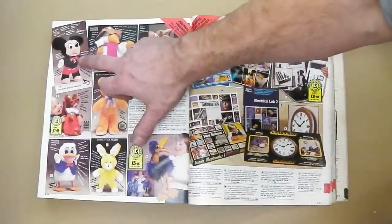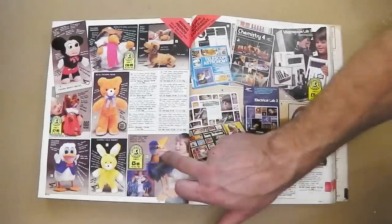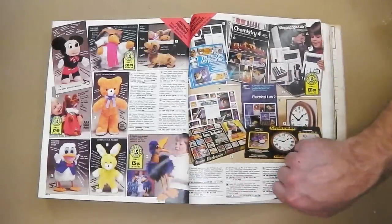A talking toy, Mickey Mouse, it's actually a licensed product, as is the Donald Duck. Rod Hull and Emu, I think they went down bad.